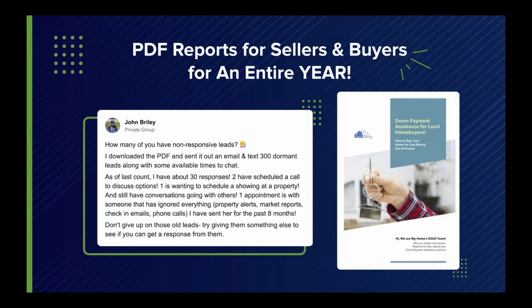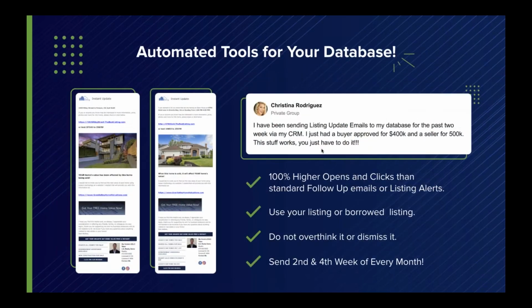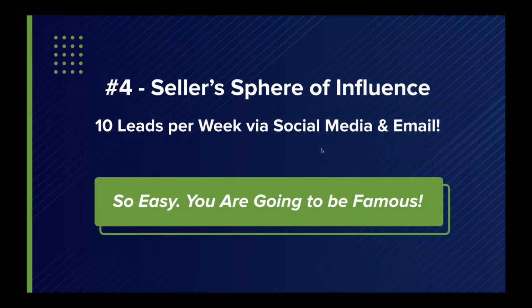That's absolutely awesome. All right, so the PDF guides, make sure you're using them. Here's a couple more examples of PDF guides. Again, all these colors can be editable to your brand colors, and they're all branded to you. We got the e-flyers for your database. These typically convert at 100% higher than your typical follow-up or listing alert. And I'll be showing that in this call as well.